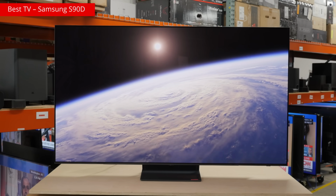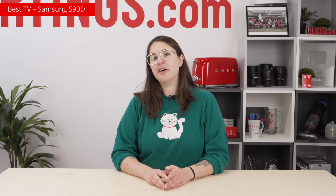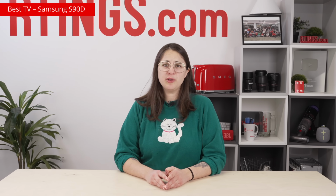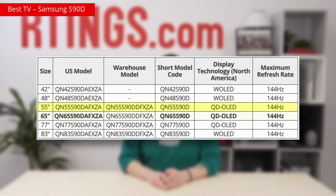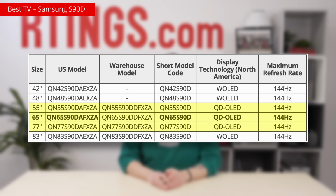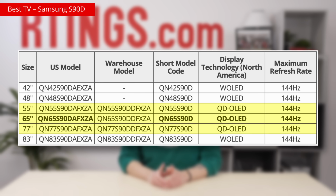Be careful when shopping for one though. The S90D is offered with QD OLED and WOLED panels depending on the model size and the region. Only the 55, 65, and 77-inch models have a QD OLED panel, so stick to those for the best image quality.